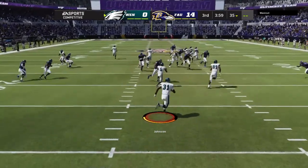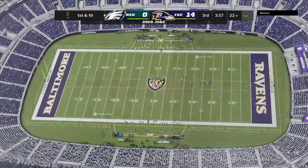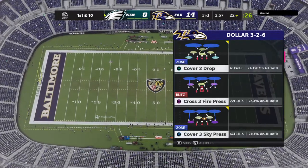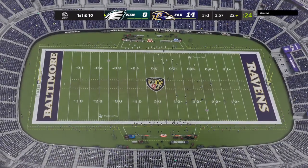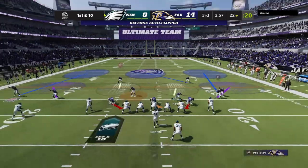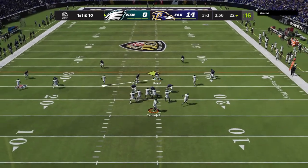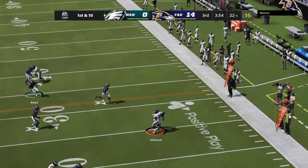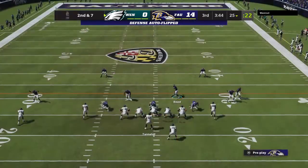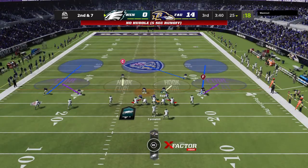Out of the end zone comes Johnson. And he'll get it up past the 20 to about the 22. Tannehill on first down. Out to the flat here for Johnson. And he'll be upended here after a pickup of three, getting it out to the 25.